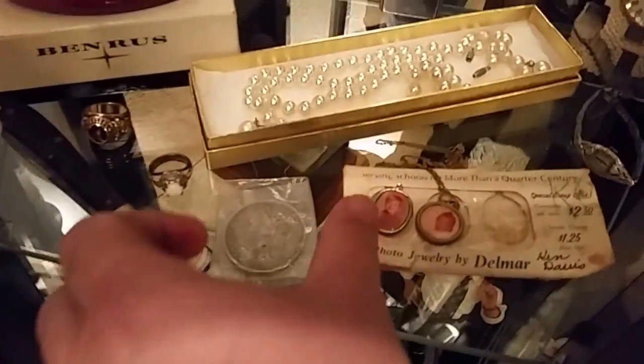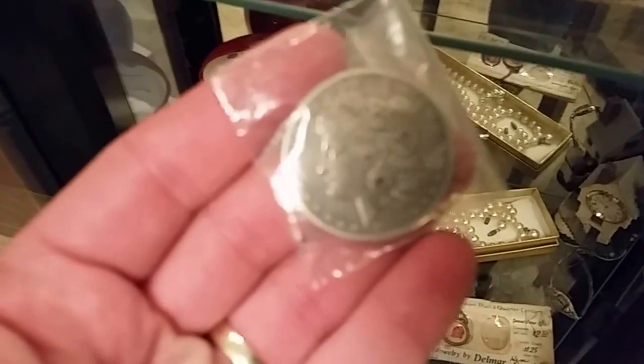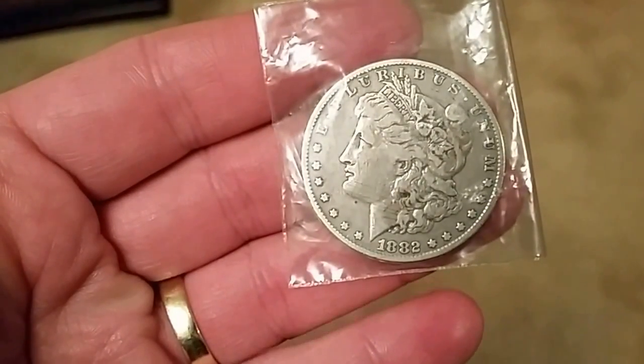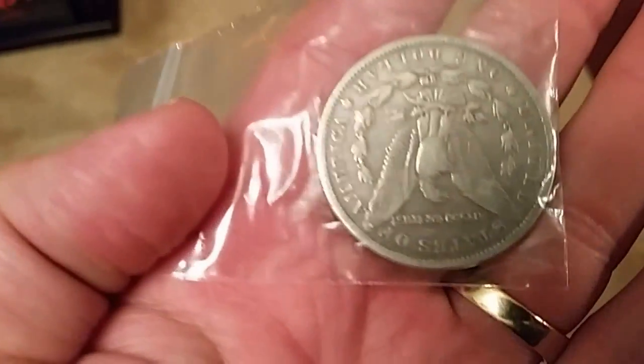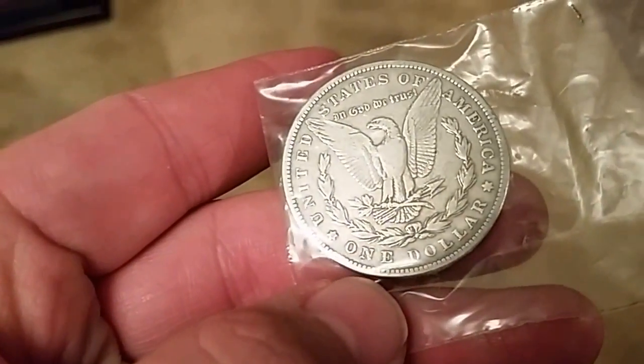One of the more interesting items is this Morgan silver dollar, and the date on it, if I can get, again, I don't know why I'm having such a hard time with the camera, 1882. Got some scratches, but not too bad a condition. Pretty cool.